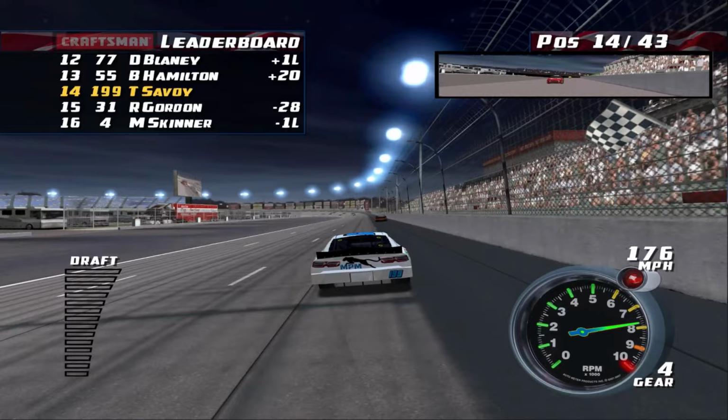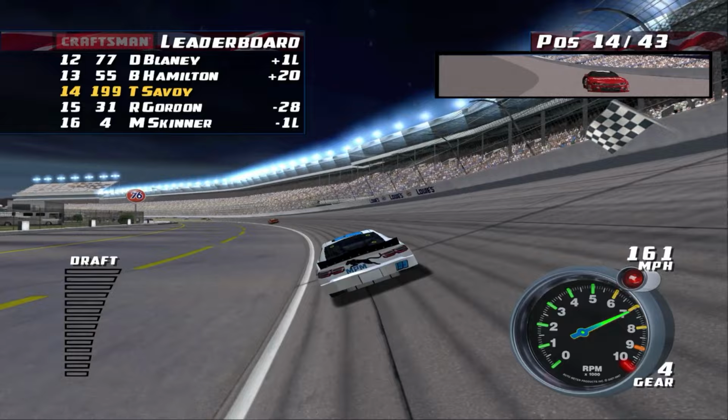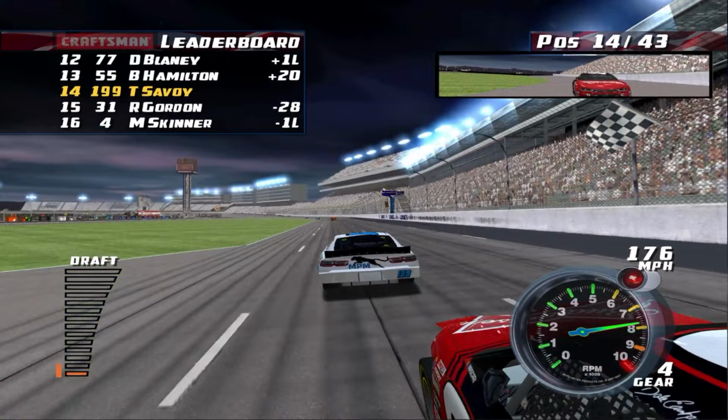He, like, got in front of me and slowed down. That would actually really suck. But hey, I will say this. A 14th place finish is way higher than the anticipated finish for us. So that's pretty awesome. That's worth a few points.